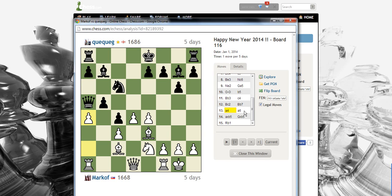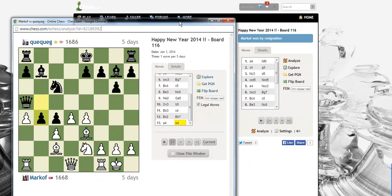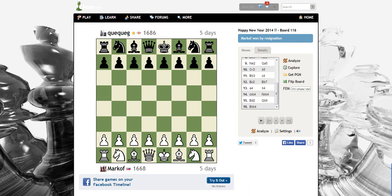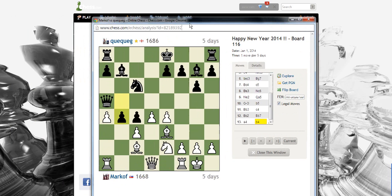I've wiped it out here with the analysis. What black actually played was b4, and I'm going to have to move this so I can get the score of the game right. Okay, here we go. I've got the score of the game. This ends up getting black in a little bit of a pickle.